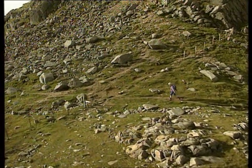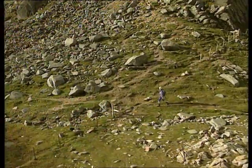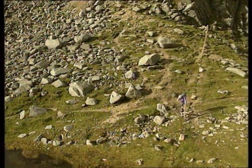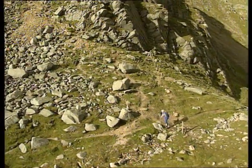When you've sweated your way up a mountainside, it's rather demoralising to find someone's been up long before you carrying a load of wire and wooden posts. Who puts up these amazing fences?